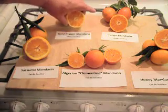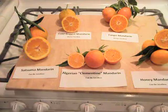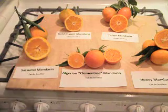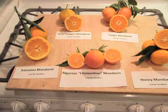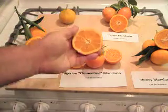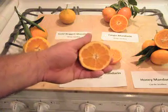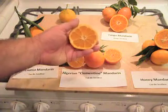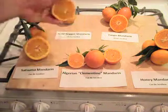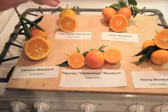Gold Nugget is more of a February, March, even April tangerine. I found a couple that were ripening now. Gold Nugget is a very large, almost Satsuma size mandarin that is always seedless. Very, very sweet, large juice concentration. If you plant this as a semi-dwarf or a standard size tree, you're going to have enough fruit to make a really nice tangerine juice, and you'll certainly be eating a lot of fruit.